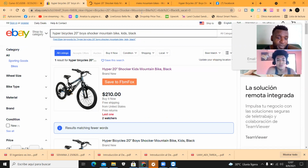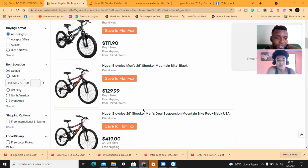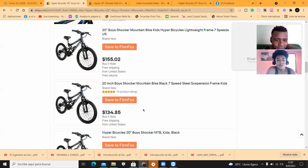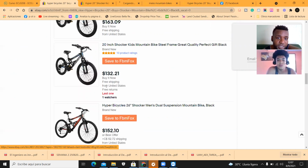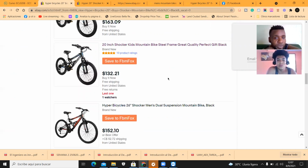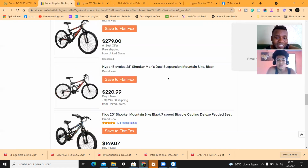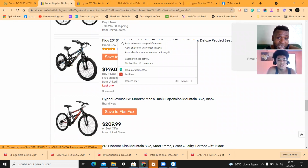It's interesting, I already have one bike on eBay being sold for $210. So that person's drop shipping that bike. But what I'm looking for is a listing on eBay of the same bike that has sales. This one has a lot of watchers and it's sold already, and it has a lot of product reviews. A lot of what I'm doing is looking for the best title. This one is sold also. It might be the exact same bike, it might be different.